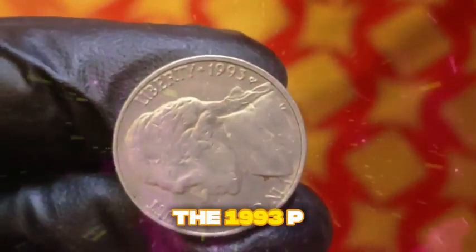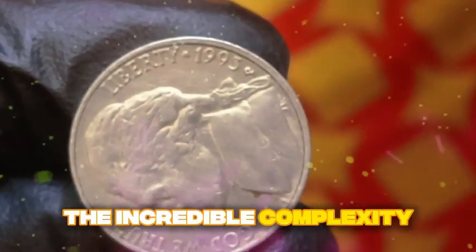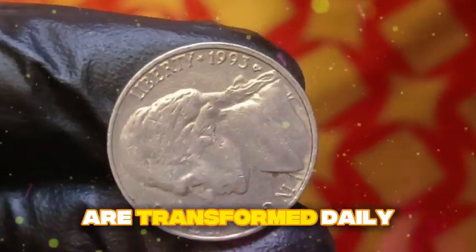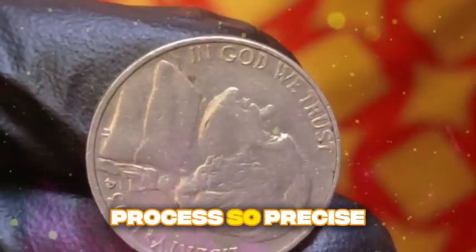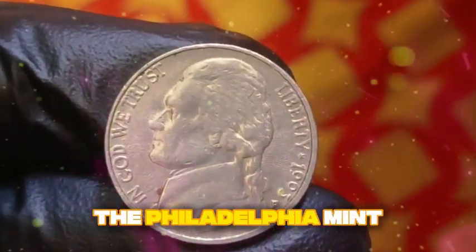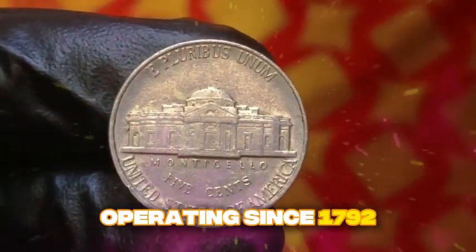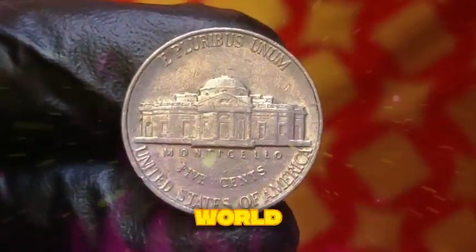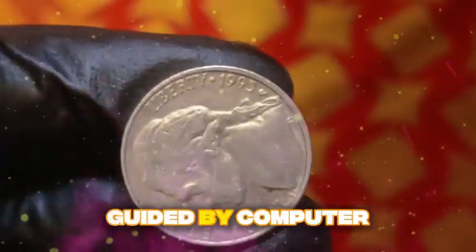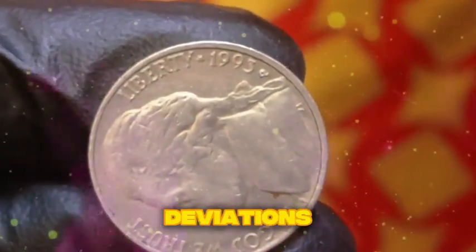The 1993 Jefferson nickel tells a story that begins with understanding the incredible complexity of modern coin production, where hundreds of tons of metal are transformed daily into billions of coins through a process so precise that errors of any significance are extraordinarily rare. The Philadelphia Mint, America's oldest mint facility, operating since 1792, processes more coins than any other mint in the world, with production lines running 24 hours a day, 7 days a week, guided by computer systems and quality control measures designed to catch even the smallest deviations from perfection.